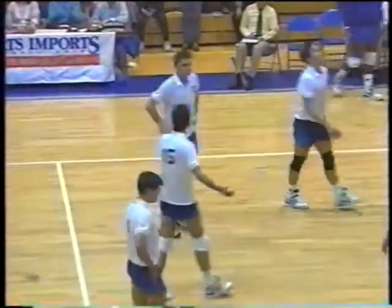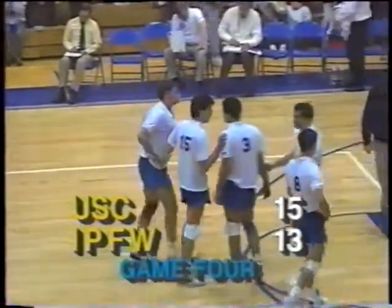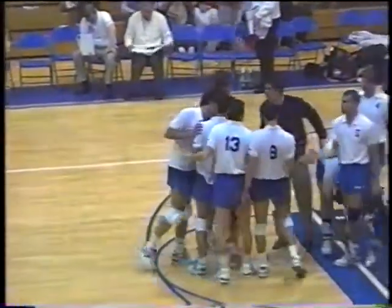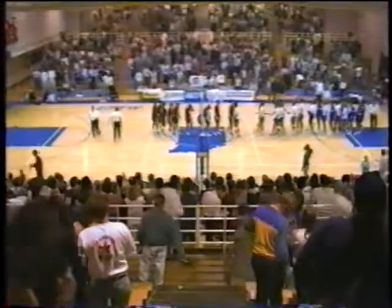They won the championship of the Fort Wayne National Bank Pepsi Invitational. USC, the #1 ranked team in the country, defeats IPFW, the #10 team in the country, with the scores of 15-7, 15-10, 13-15, and 15-13. That was a well-played match on both sides of the net.